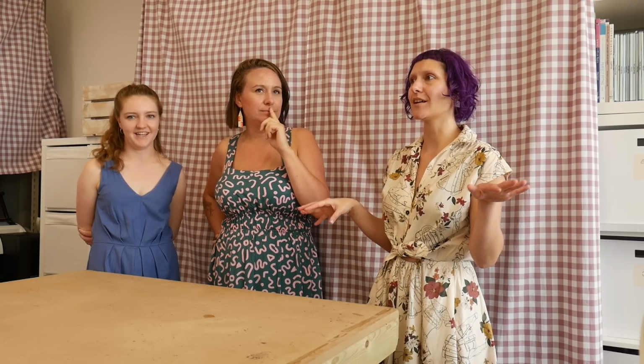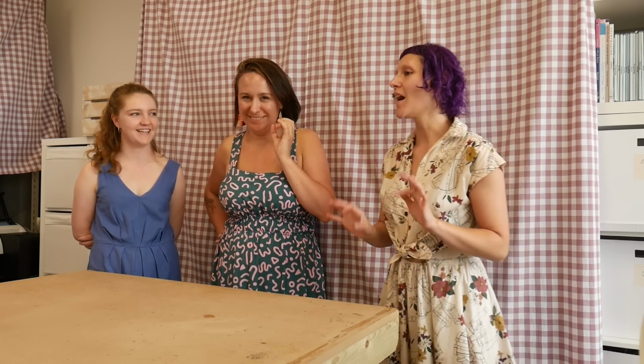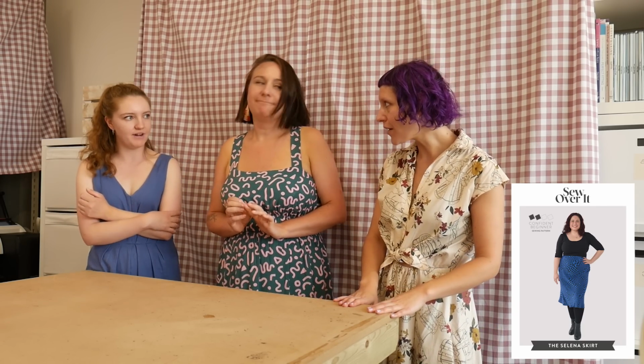The styles where you go, oh, that is a Sienna dress. Yeah. Something I've been seeing everywhere in London this summer is the Selena skirt. Like a bias cut, slinky skirt, elastic at the waist. It's everywhere. It was a bit last year, but this year it's exploded, honestly.